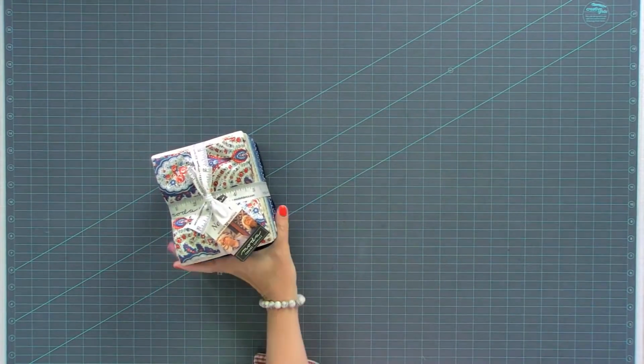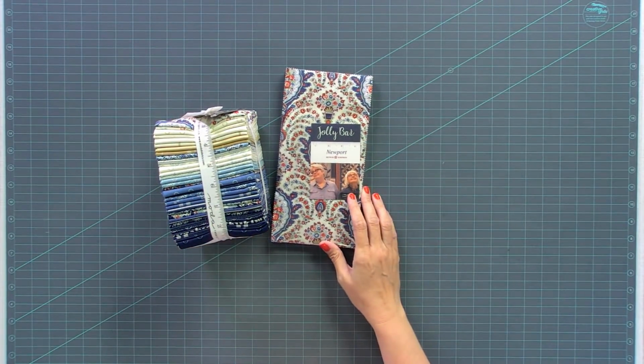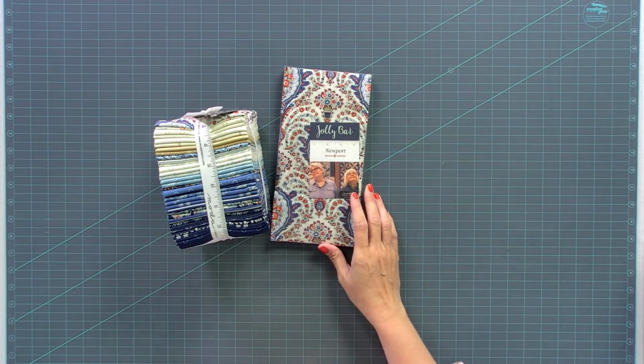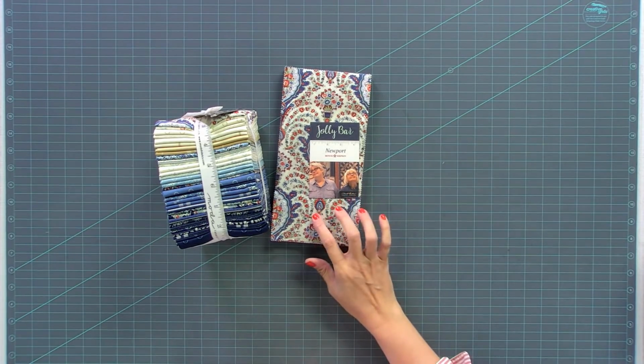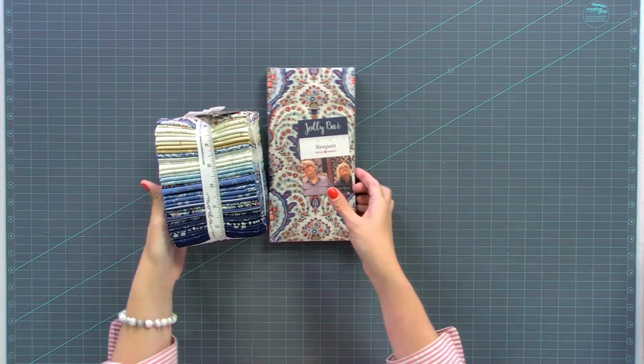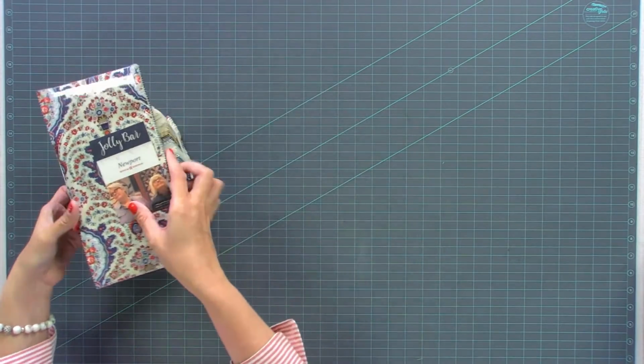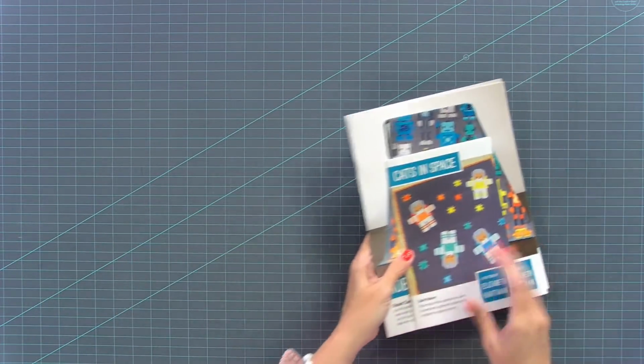This is the Newport bundle that went with the 108s. You'll notice that 108 had a red, and that's because they reprinted an older one, and that collection had red, so it will go with more than just this. And we do have some brand new Jolly Bars out. One of them is Newport. And we're currently working on some future Jolly Bars right now, so that's fun.